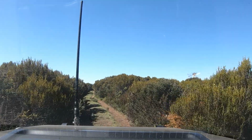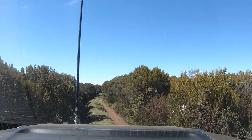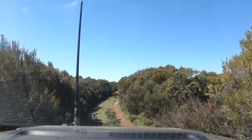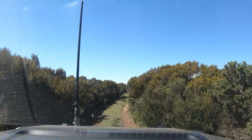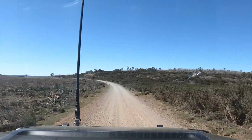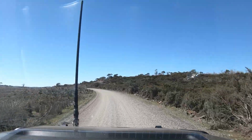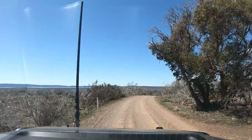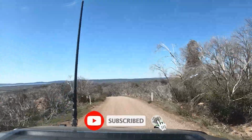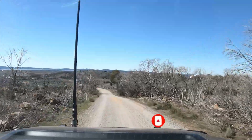Off on our sojourn this morning, and this is the track leading to and from our camp. It's a very well formed track, but it is definitely scrapey on both sides. I think our elevation here is around about 1,100 meters above sea level. So in a lot of places we're above the tree line, and it's pretty cool. Very unique landscape. That's the Great Lake in the foreground there, and I think it's the biggest lake in Tasmania. Certainly the biggest lake up here on the Central Plateau.